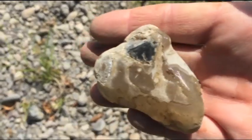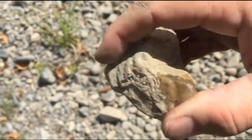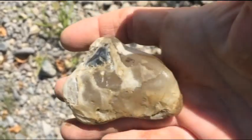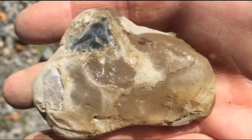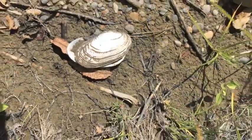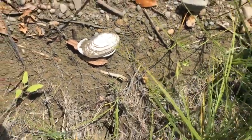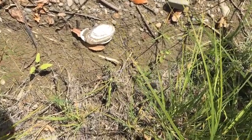And sometimes those agates just kind of hide, looking like plain yucky rocks. I just washed this one off, and look at that. Just a little picture of some of the inhabitants of the riverbank, actually the river bottom, and it's probably no longer inhabited.